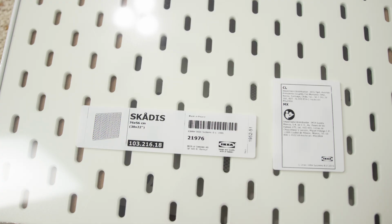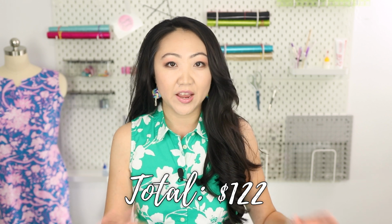So I bought the 30 by 22 inch boards. I got 4 of them. You can see them here. And then I got a bunch of different accessories, but when I went to IKEA, this must be a very popular line because they were out of a lot of the accessories I wanted to try. So I have placed an online order to get more stuff. All in total, I think I spent about $122 on everything I bought.